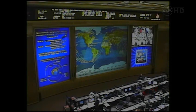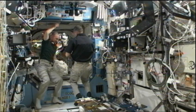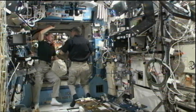This is Mission Control Houston. We've lost our in-cabin views from the Soyuz spacecraft. Everything working very well, as you heard the crew told by the folks in Mission Control Moscow.